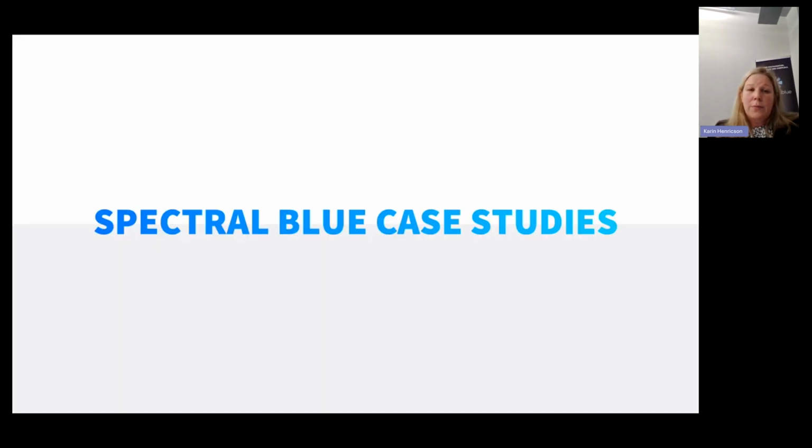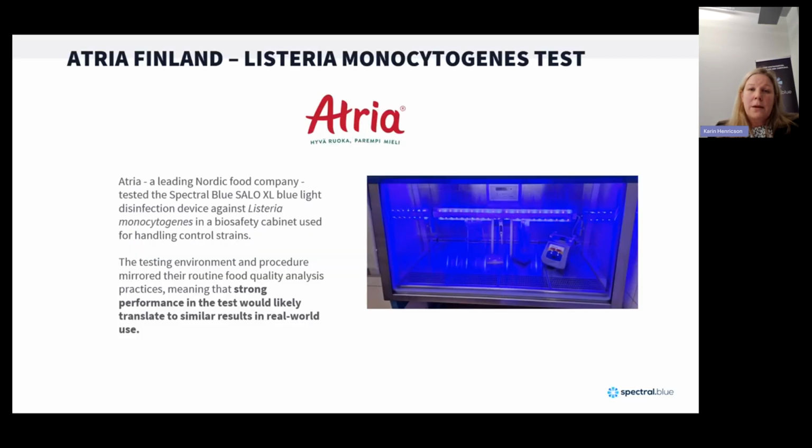If we go into Spectral Blue case studies, Tuukka mentioned that we have a customer called Atria. So Atria is a leading Nordic food company, and they have tested Spectral Blue in one of their biosafety cabinets. They use Spectral Blue in the biosafety cabinet on a daily basis. So this is a biosafety cabinet where they handle control strains. And to mimic the real situation, they wanted to see how Spectral Blue can kill Listeria monocytogenes from metal surfaces, so from stainless steel surfaces. And of course, if it works in the biosafety cabinet on the metal surfaces, it also works on other metal surfaces.